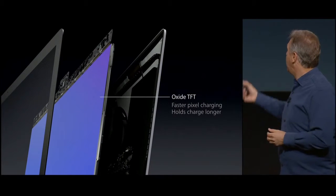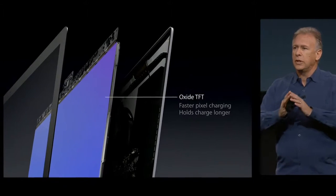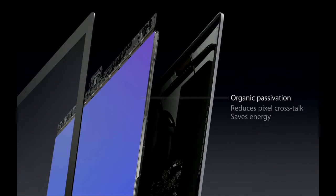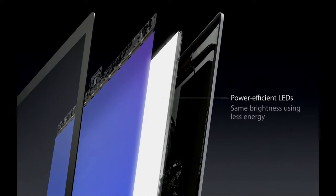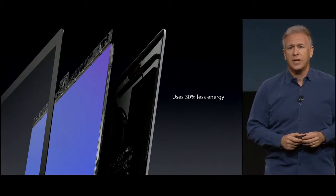It started with having to create a new material, oxide TFT, to be able to charge those pixels quickly and evenly across the whole display. It meant taking technology from our Retina iPad display, organic passivation, to reduce crosstalk because those pixels are getting so close together, to keep the image really sharp and beautiful. It took building a new backlight technology, an LED backlight that's just as bright as previously but consumes less power and is thinner. And all put together, this new display with 4 times the number of pixels of the previous version uses almost 1/3 less energy.